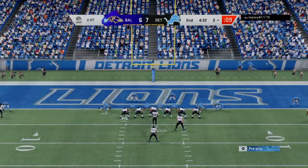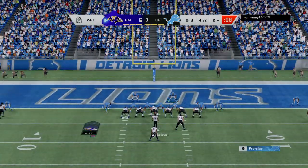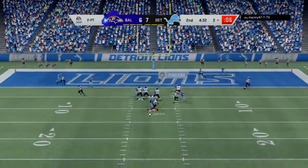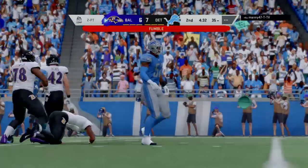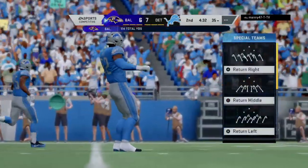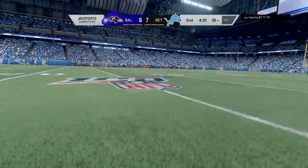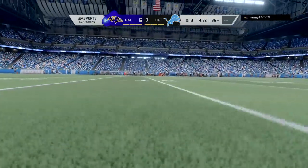John Harbaugh thought about it, and now his guys are going to go for the 2-point conversion. Jackson from the shotgun. Jackson hit, and he lost the football. So why go for that there? First half, you could have tied the game at 7. Why try to get the lead? Feels like an analytics call, doesn't it?